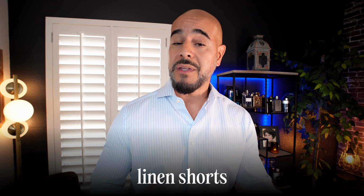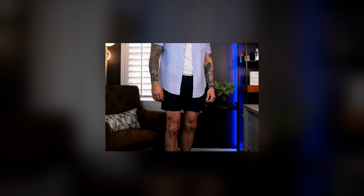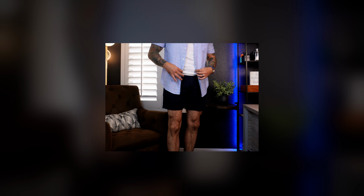Or if you want to stick with the linen theme, then you can also do some linen shorts. The ones that I have on here are blue tailored fit linen shorts. They're the exact same cut as those Banana Republic pants that I showed you previously.